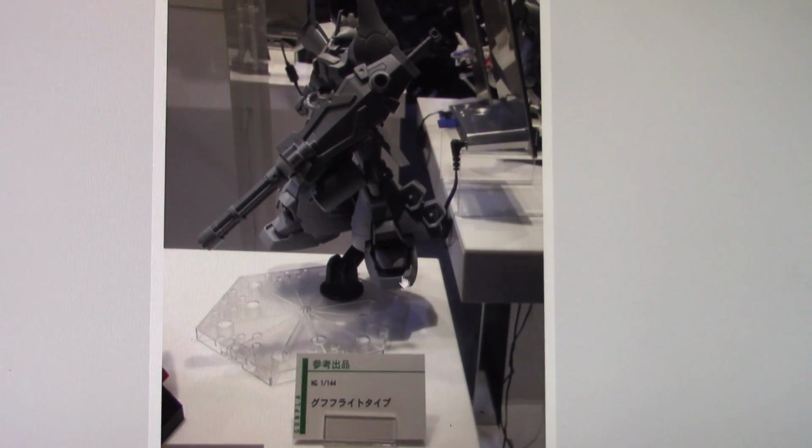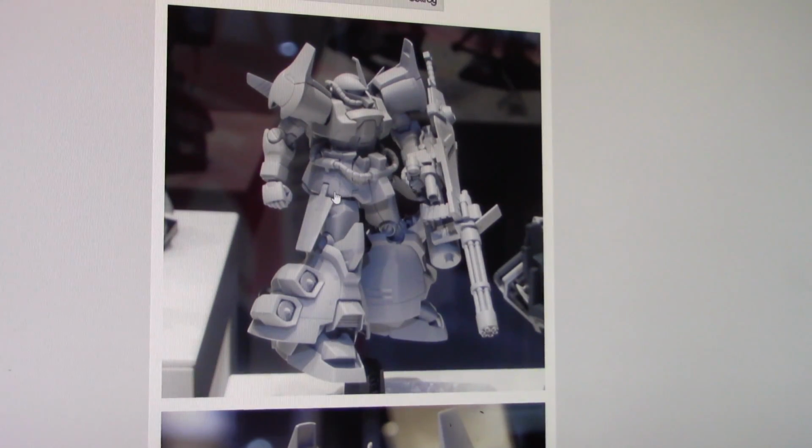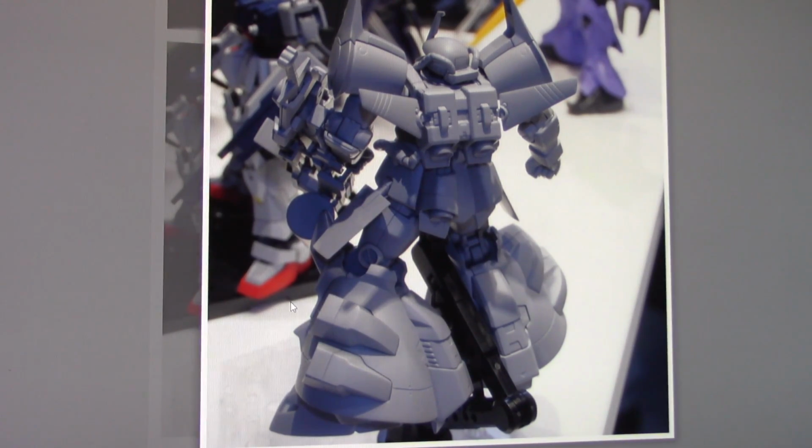Now here's another surprise, and there's a lot of people who are actually begging for this to come out. The Golf Flight Type. Golf Custom Flight Type version. I don't think this is a completely new mold, because it's probably using the same chest area of the Golf, maybe the Golf Custom. Obviously the minigun shield sword combo is from the Golf Custom, but we're going to see the massive legs and thrusters that are different. The shoulder units are different. And there's more detail here with the waist unit and the backpack. Look at that. That is a really beautiful design.